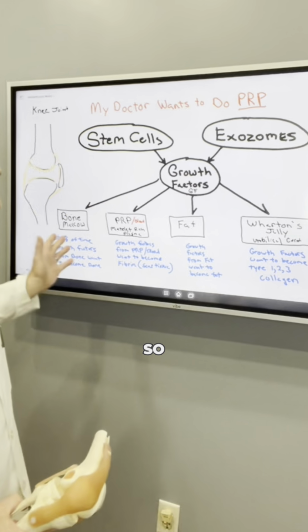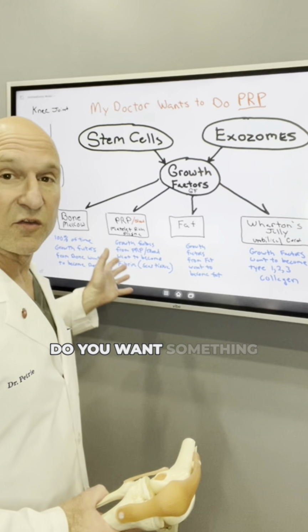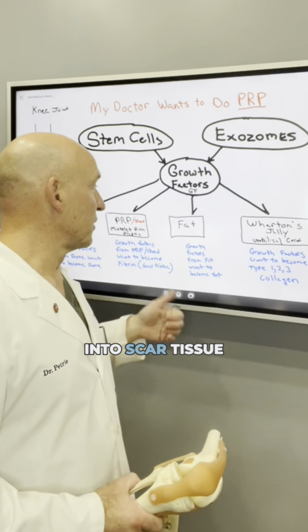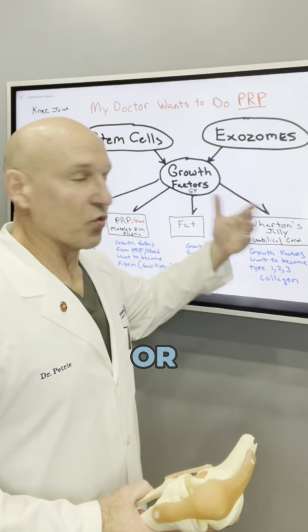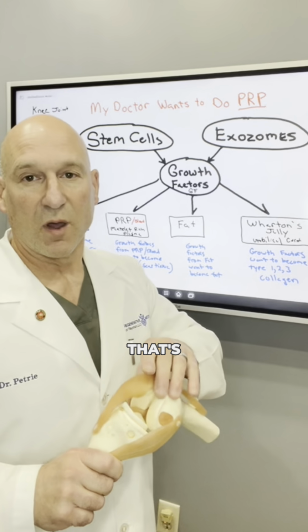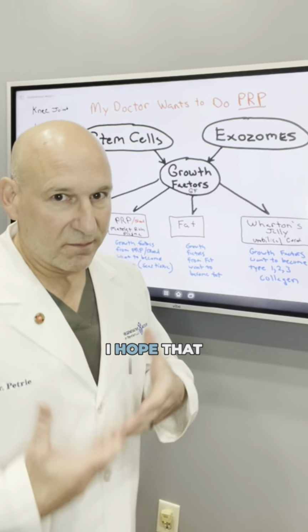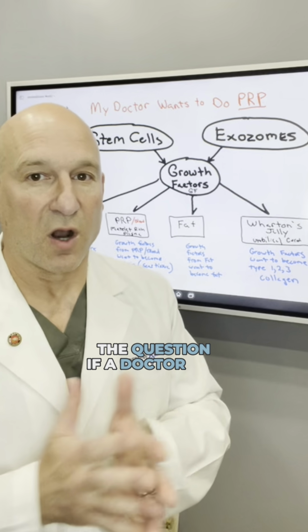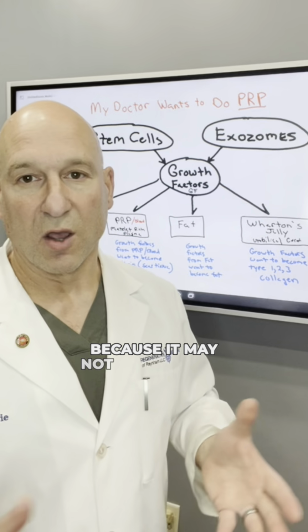So the question is, do you want bone marrow? Do you want something that's going to turn into bone? Do you want something that will turn into scar tissue or fat, or do you want the actual upregulation or repair of the tissue that's been damaged from degeneration? So I hope that helps you answer the question. If a doctor has ever told you that you need to get PRP into the joint, it may not be your best option.